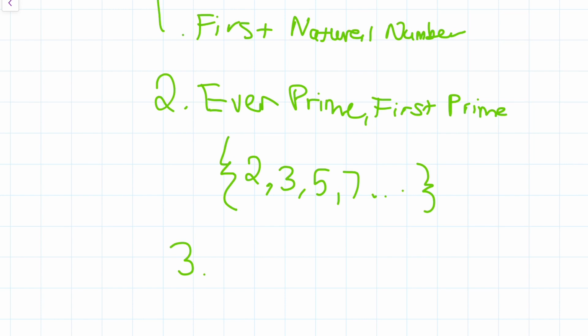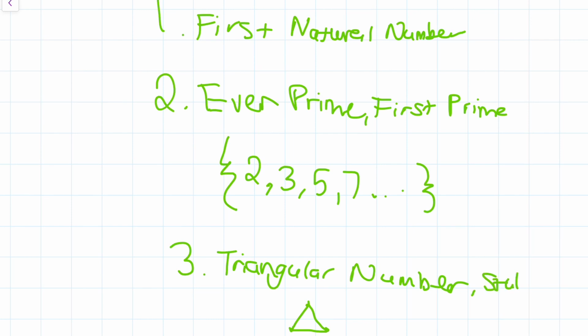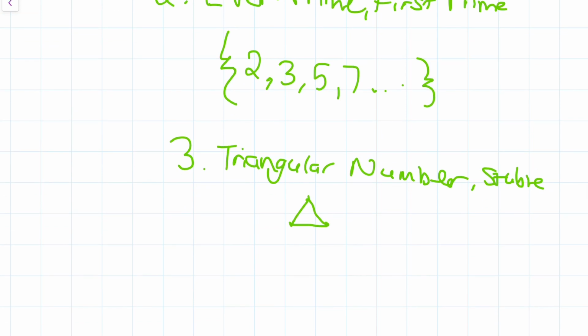For 3, 3 is a triangular number, because it can form a triangle with its points, and it's stable because it's a triangular number. It's also the number of dimensions we have in our day-to-day life.